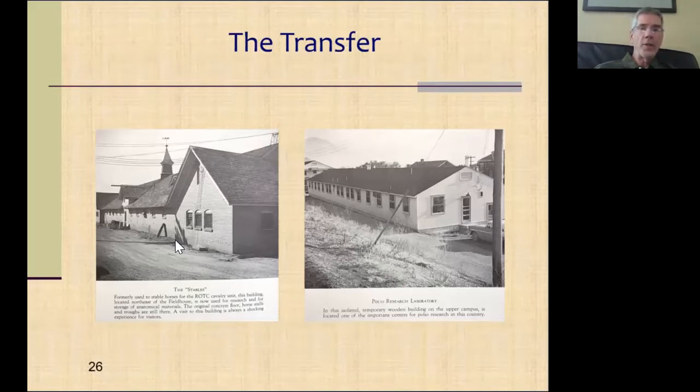So Jane flies out, she's met at the airport by the president, they drive downtown, they have lunch at Lamb's Cafe, they drive up to campus, they walk around President Circle, and she's thinking, boy, this is beautiful. I mean, the mountains, beautiful campus. And then he says, let me show you where you're going to work. So there's the crux of the problem.